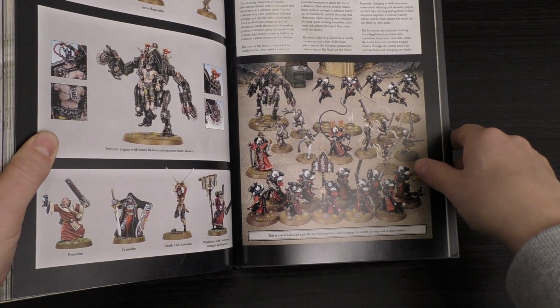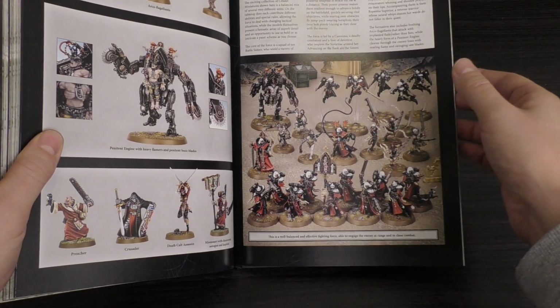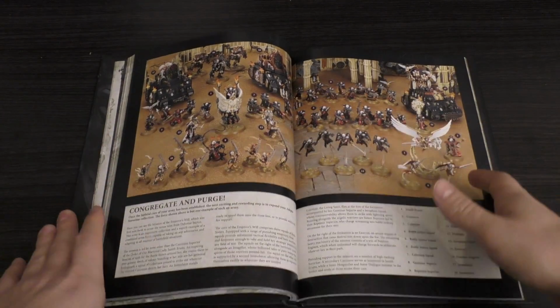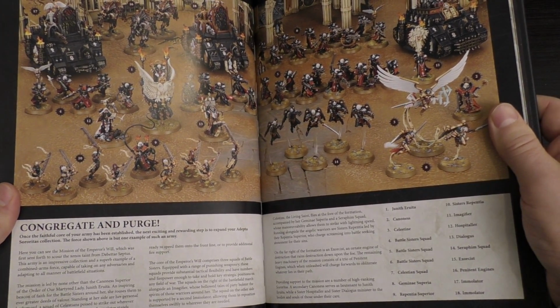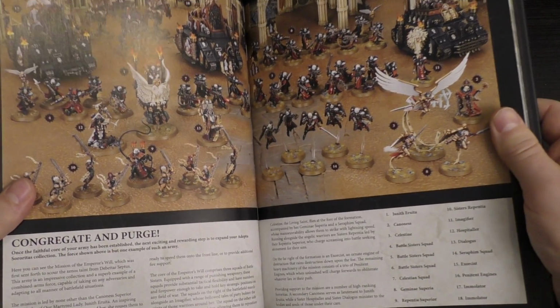Defenders of Faith. This starting force shows how a mix of warriors can be put together, and it just explains them a little bit. That's what you get in the set where you get this codex. This is a huge force. It's a congregate and purge force. It's an exciting and rewarding step to expand your Adepta Sororitas collection. The force above shows one such army.